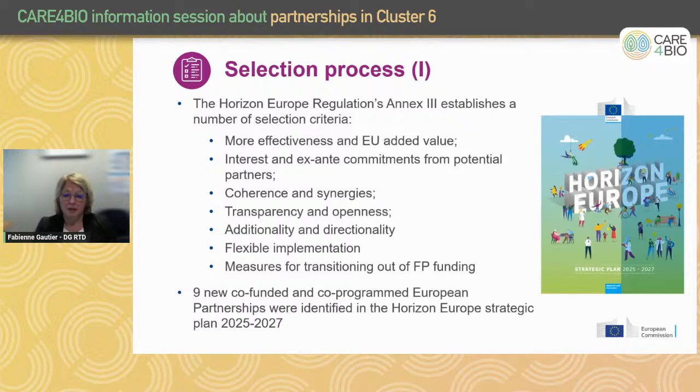So those which were implemented at the beginning of Horizon Europe, and those which will be launched soon for the remainder of Horizon Europe. And those criteria had to be demonstrated by the potential topics that would implement those partnerships, which means also under the relevant clusters.